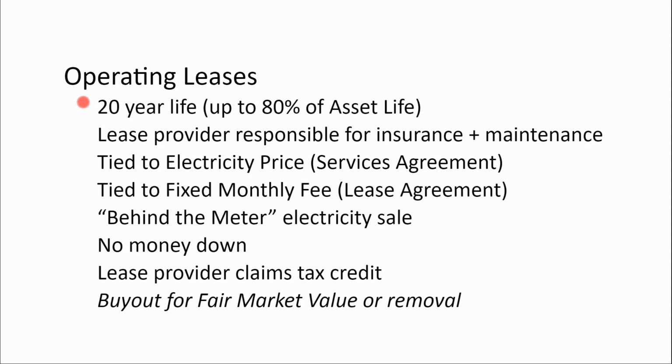Operating leases, in order for the system owner to keep hold of the claim of ownership and therefore the claim of the tax credit, therefore the claim of depreciation, an operating lease is subject to certain rules. And those rules are the lease cannot be longer than 80% of the asset life. And that's why companies like Tesla are trying to argue for a longer asset life, so that they can extend the length of their solar leases. The lease provider is responsible for insurance and maintenance of the array. Well, that doesn't sound too good for those Walmart fires, but I'm sure that's what Tesla is now realizing.